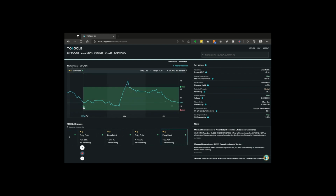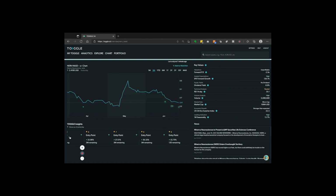And as you saw, there was a very successful one earlier in the year, dating the 12th of April, that also correctly placed investors into long positions before the stock absolutely rocketed later on in May. Now, let's take a look specifically at what's going on here.